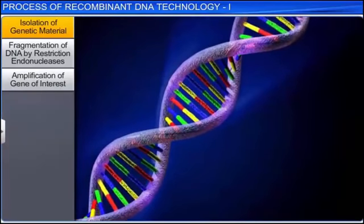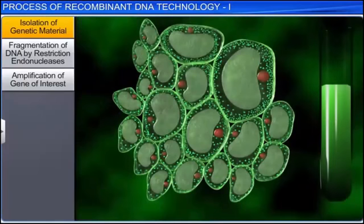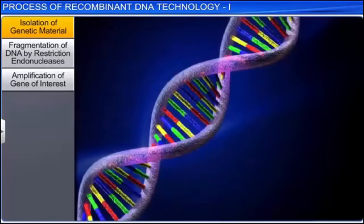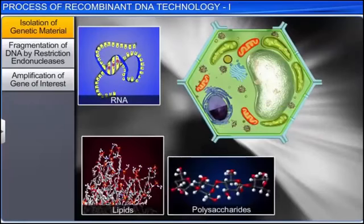To obtain DNA, a sample of cells is generally blended or ground thoroughly. This helps separate the cells from each other. Now, in order to isolate DNA, enzymes such as lysozyme, cellulase, and chitinase are used to treat bacterial cells, plant cells, and fungal cells respectively. DNA is enclosed in the cell membranes along with macromolecules such as RNA, lipids, polysaccharides, and proteins.